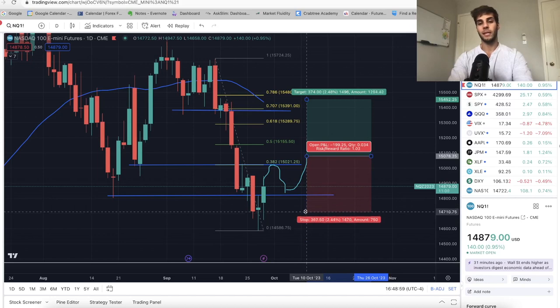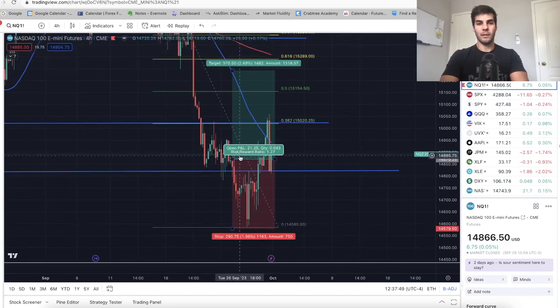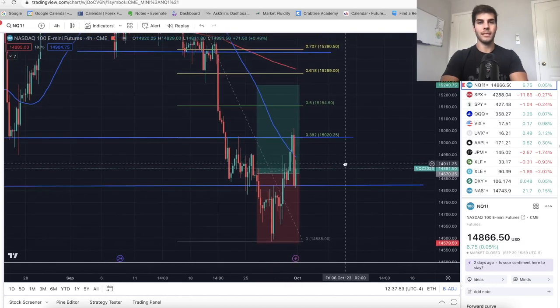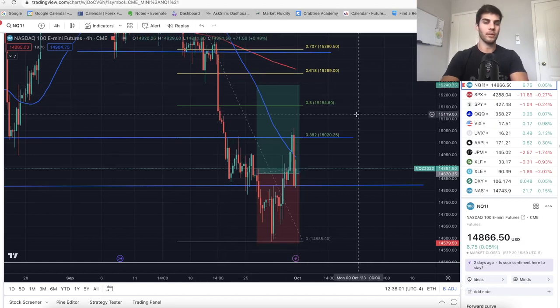If you wanted to be safe, you could just put your stop below the higher low right here after it happens, and then put your TP there. I'm currently still in my long, 15,873, stop below the lows, and my TP is into the fair value gap from FOMC when we sold off halfway through, which is about 15,240, and it is about a 1.3R.